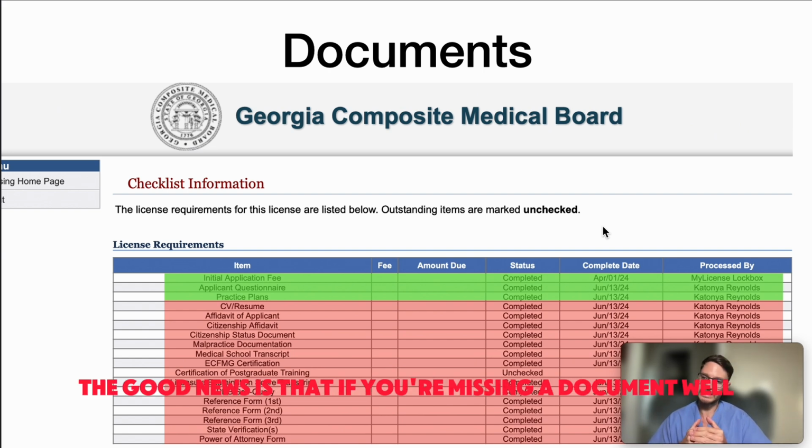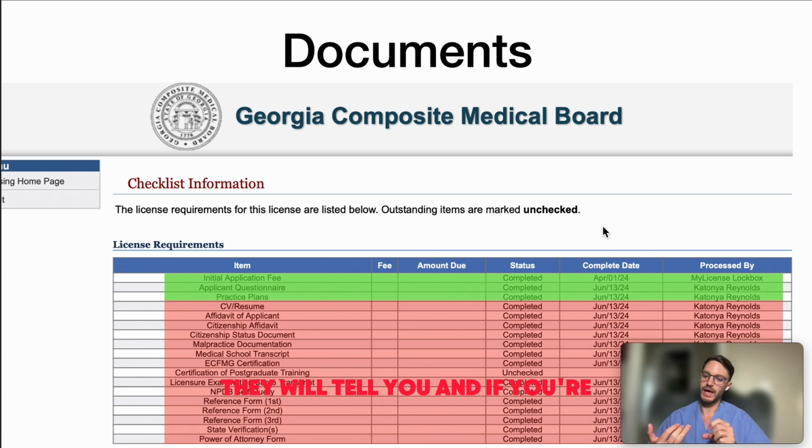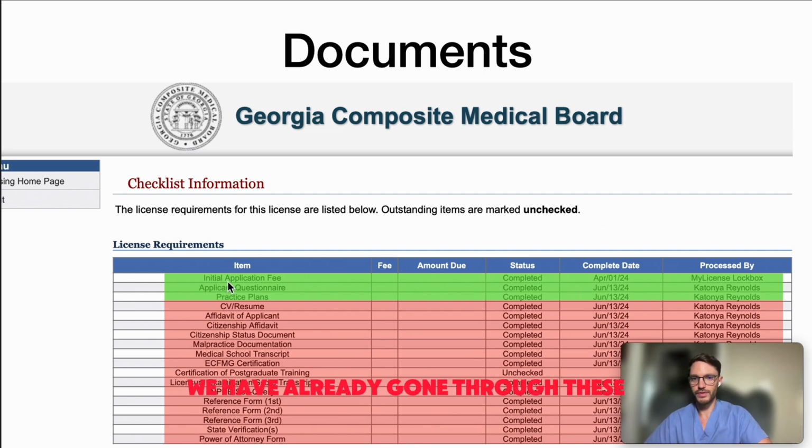But there's good news. The good news is that if you're missing a document, well, they will tell you. And if you find out you're missing a document before they even tell you, you can also email it to them. So I will also add the email in the comment section below where you can send them these documents you're missing. So we have already gone through these, actually 3 different things.